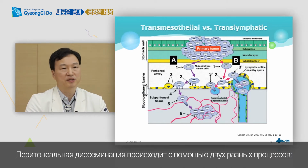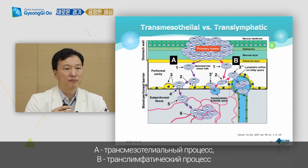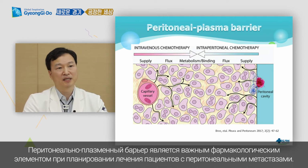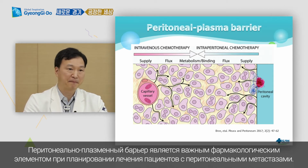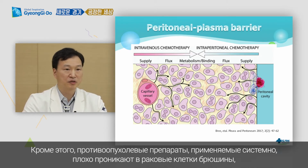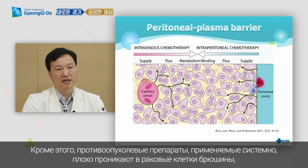Peritoneal dissemination is established through two different processes. A is the transmesothelial process. B is the translymphatic process. The peritoneal plasma barrier is a pharmacological entity of importance for treatment planning in patients with PSM. This physiologic barrier limits the resorption of drugs from the peritoneal cavity into the blood. Also, systemically administered anti-cancer drugs have difficulty reaching cancer cells in the peritoneum.